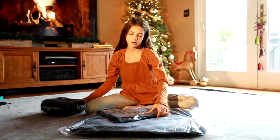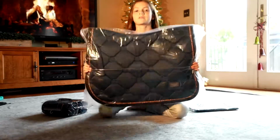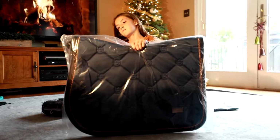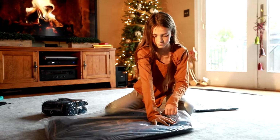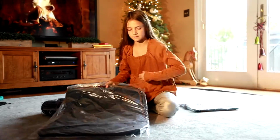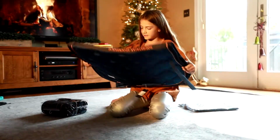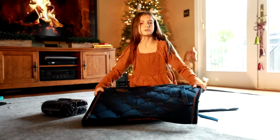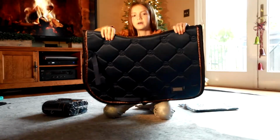So this is an Equestrian Stockholm, and I got Monica Blue. And this is really pretty. It's a jumper style pad. And now let me take it out of the package. Ooh, this is really pretty. I'm going to satisfy. Okay, I won't do that because I have a lot of this stuff. So this is the saddle pad.